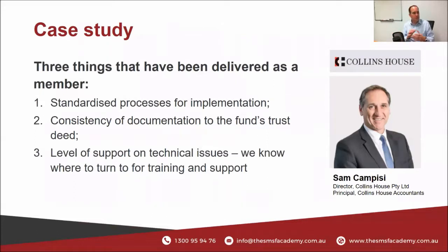So let's go back and revisit what we have then delivered to Collins House as a result of the membership. Some of the things that Sam has come back to us with, when we spoke about this, is that this has now enabled him to standardise processes for implementation, right from the initial point where the deed was put in place, through to the way in which work is done inside the practice.